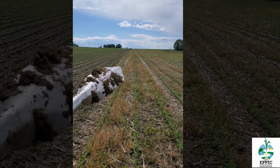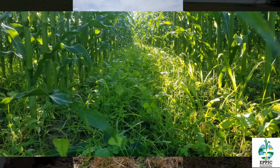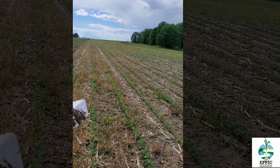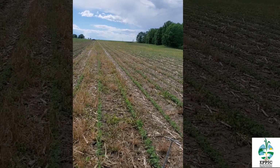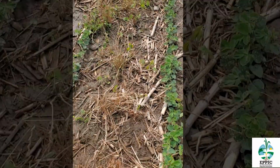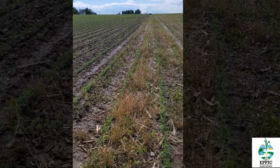This is all from that interseeding from last year. That's ryegrass. There's some actual rye that survived, and medium red. And then we sprayed and killed it off. But you can see that the beans, they didn't seem to mind.